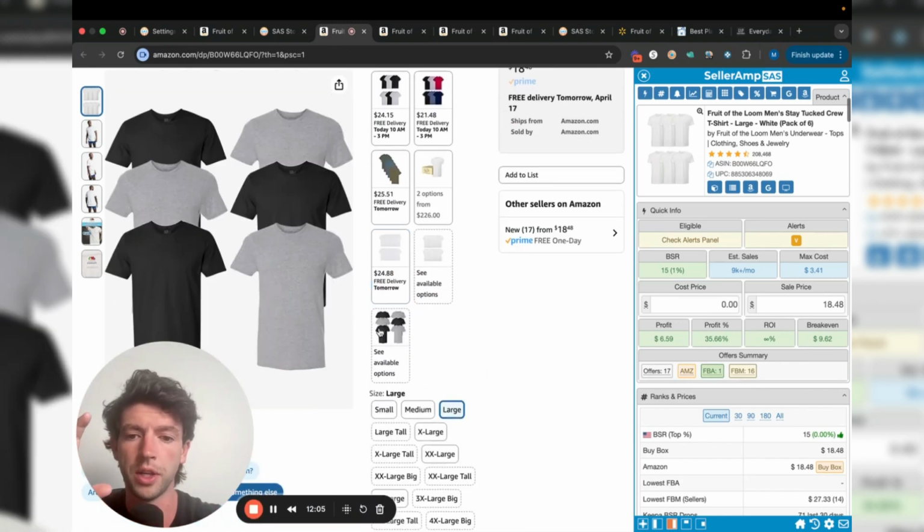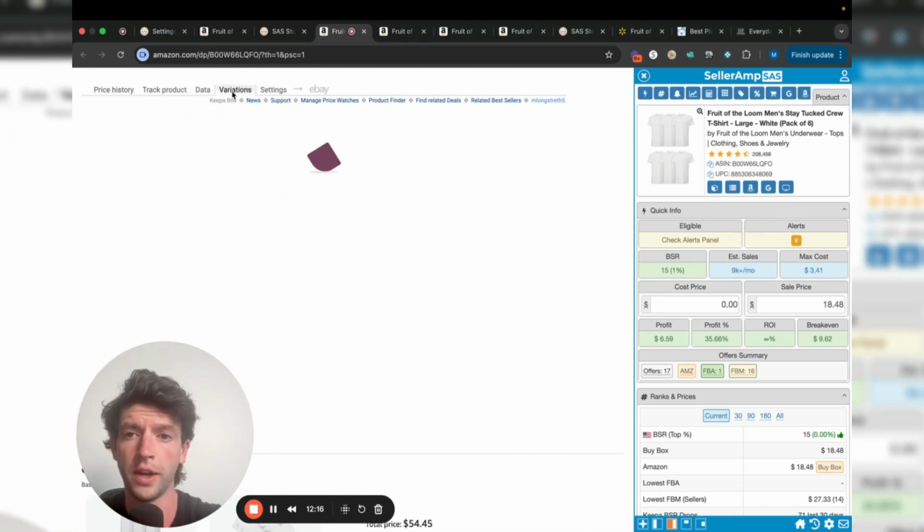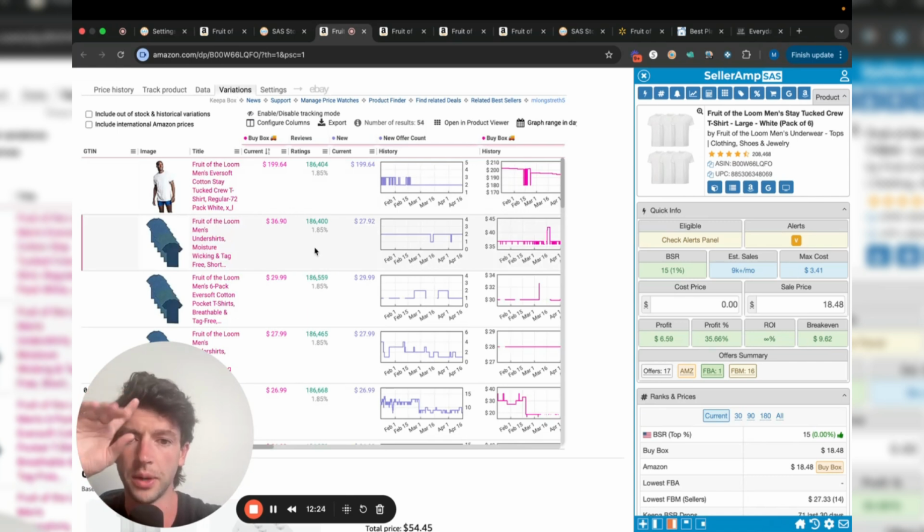So what I'm going to do is I'm going to go down here and take a look at Keepa, which is the other product research tool you want to be using. So SellerAmp and Keepa here, and we can see just what this product sold for over time. And I want to go down here to the variations tab on Keepa to see which sizes and color combinations sell best right here. So taking a look here, we can see all the different ones.